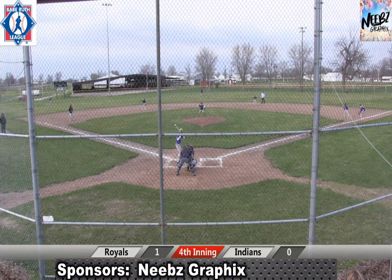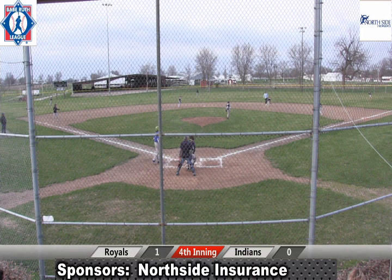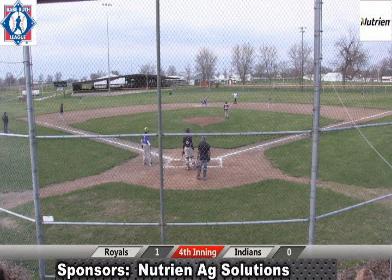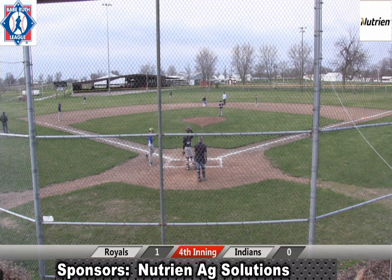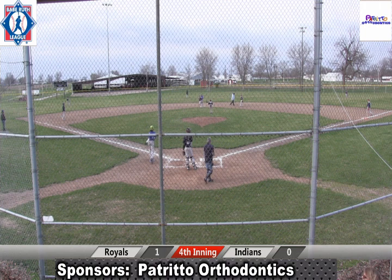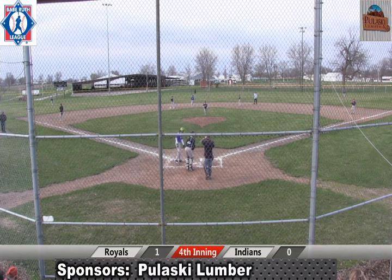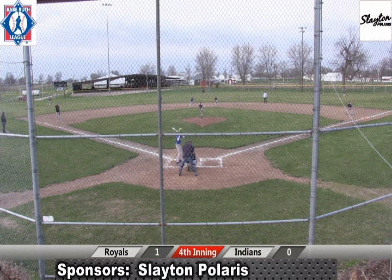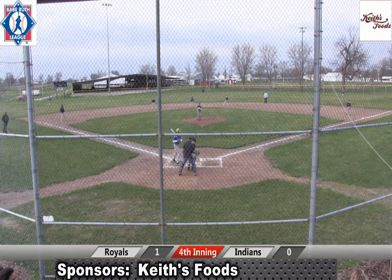Fowler comes set. Throws it to first. It goes all the way to the cage, and the relay to the second not in time and in safely after the error is Colin Batterson. Batterson got hit by the pitch, and he takes second on the error. That was a low throw from Fowler to the first baseman, Kramer. Next pitch of Batterson, high and away for ball 2.